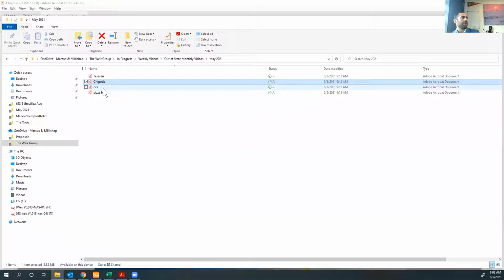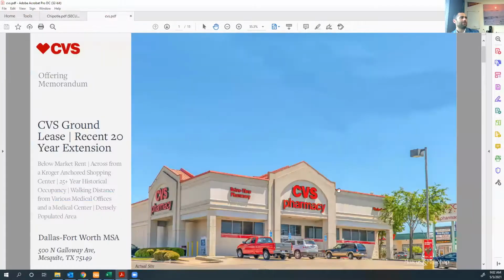Next deal we will look at is a CVS. This one is in Mesquite, Texas. I was just looking at this with another client. That's why I'm showing this to you. I like this deal a lot because they've been here forever. CVS has been there for over 25 years, historical occupancy, which I like.